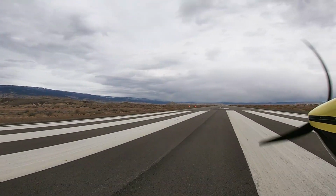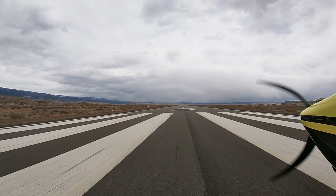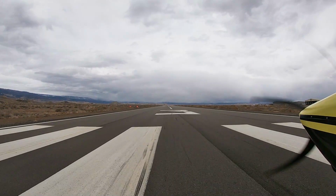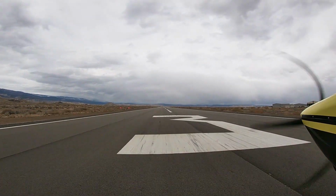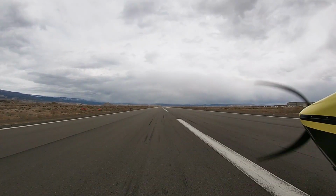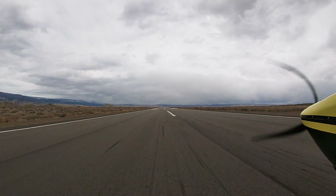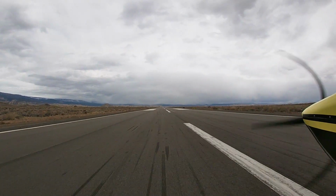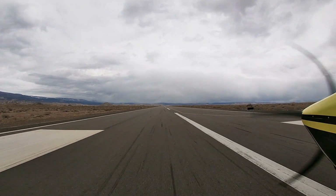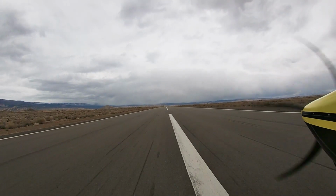Now the problem is you can't just do one landing right after another. You have to take off, go all the way around, and then come back and land. And the actual landing part that we're interested in practicing is just a few seconds. And then you've got to do it all over again and come around to get another few seconds of practice on that. So we are at Delta Blake Airfield. That's KAJZ, Kilo Alpha Juliet Zulu, in Delta, Colorado.